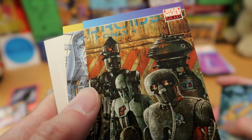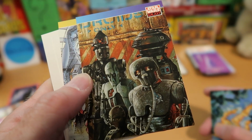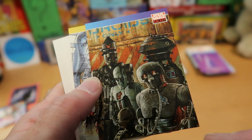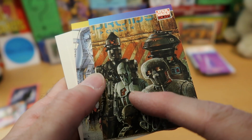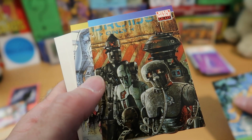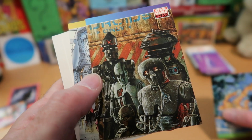Oh, yeah. I actually remember this card. I did open a bunch of these packs, and I remember that one. These are all the different kinds of droids. You got the medical droid here. You got IG-88 back here. You got this grumpy-looking guy here. I think he was in Jabba's palace, too. I can't remember his code name. And then, is that a scout droid? I think that might be a scout droid from Hoth.